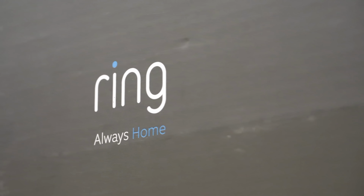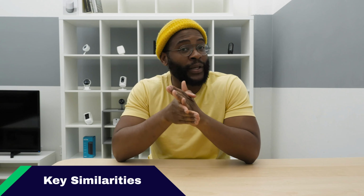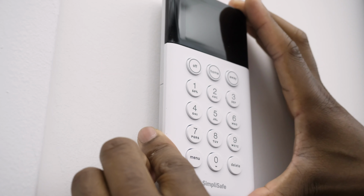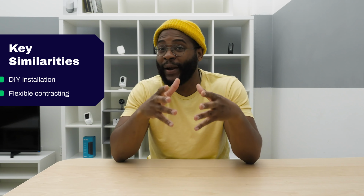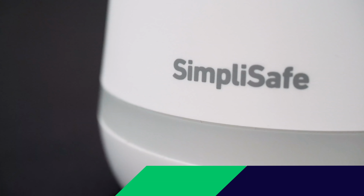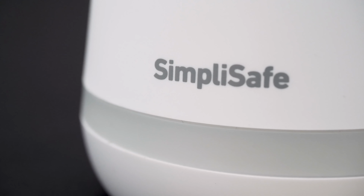Let's begin our comparison of Ring Alarm and SimpliSafe home security systems by looking at their key similarities and differences, starting with the similarities. Now, they're both do-it-yourself installation home security systems. So you order the system, once it gets to your house, you can go ahead and set it up. They also both allow for flexible month-to-month contracting, so you're not locked into anything for any long period of time. Now, the major difference between Ring Alarm and SimpliSafe is about professional monitoring.